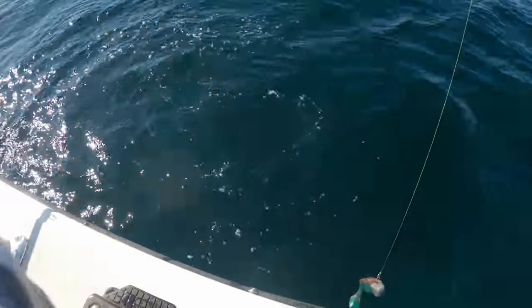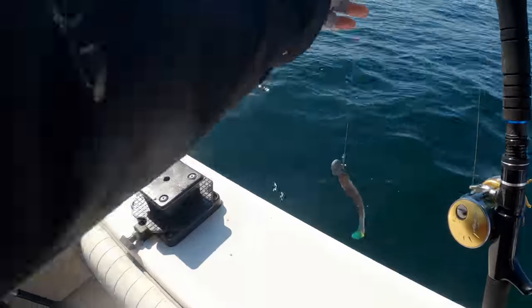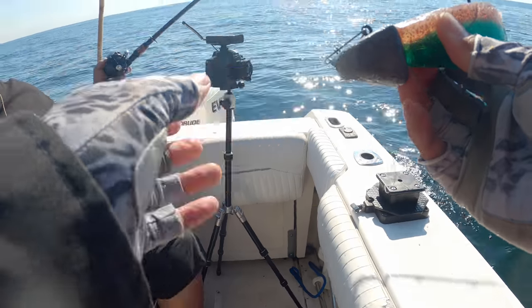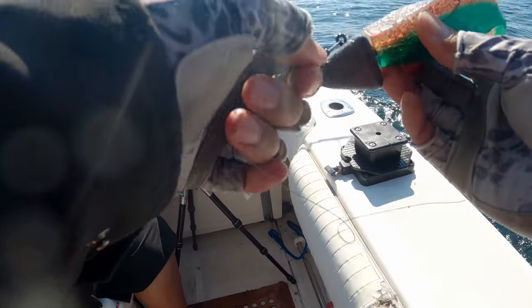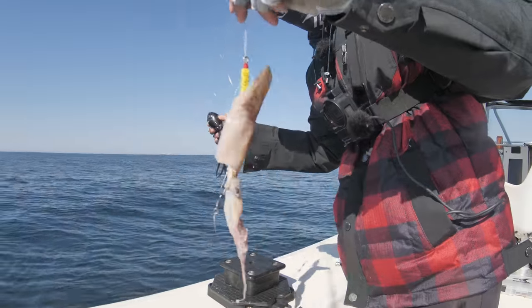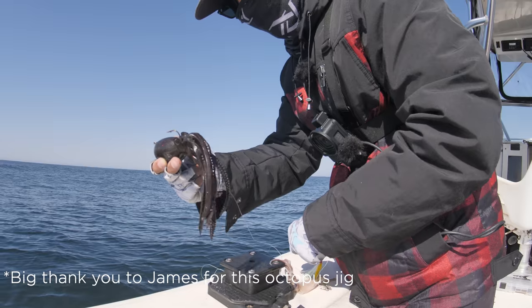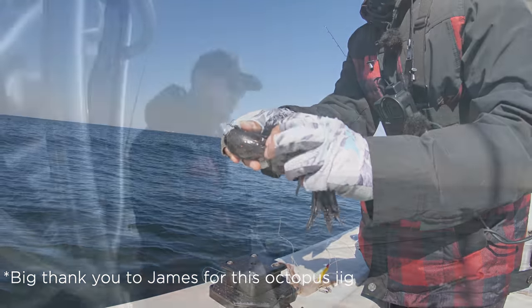Woo, straight down. There we go. I might switch up this swim bait, man. I don't want any more lings. I've just been getting lings on this swim bait. Crazy, huh? Here we go. Going with the shrimp fly on the bottom. This is an integrated 6 ounce weight octopus jig.